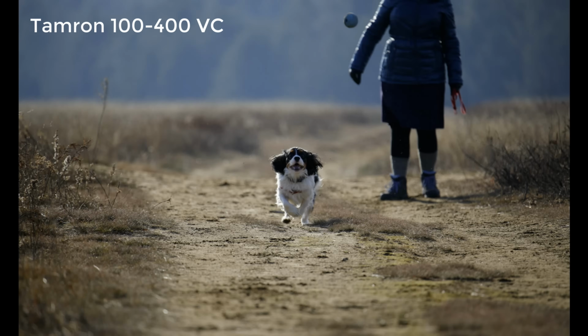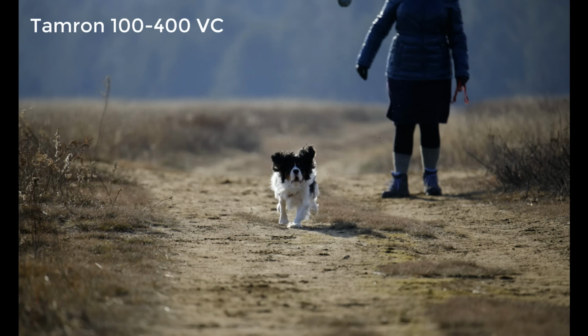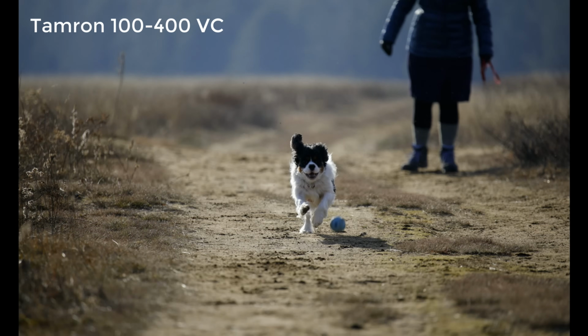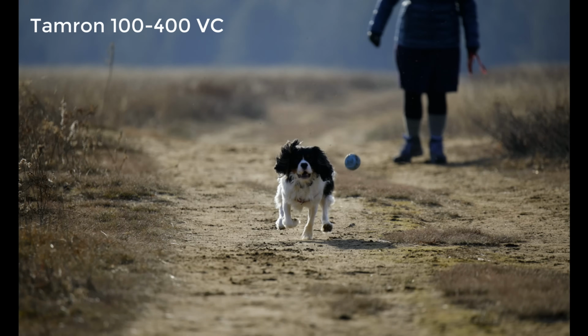Okay, in this test, we're going to look at a series of images that show how the new Tamron 100-400 VC does in tracking. Now, this is a bit of a torture test. It's a small dog moving towards the camera and moving very, very fast, chasing a ball. My experience in doing this kind of test for years now with a variety of lenses says that this pretty much puts the lens to the test. And so as we can see here, in this particular sequence, the lens is doing a good job of keeping up with the action.